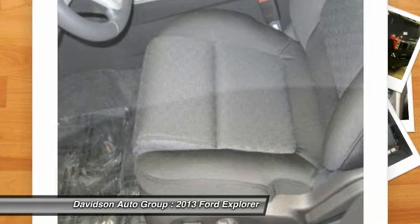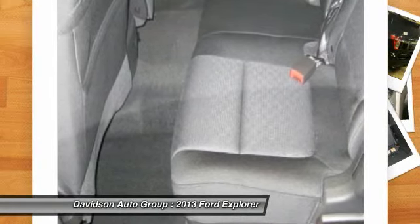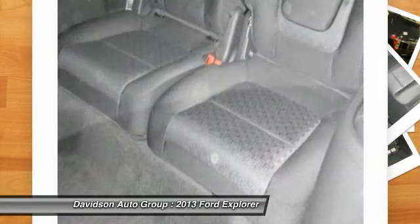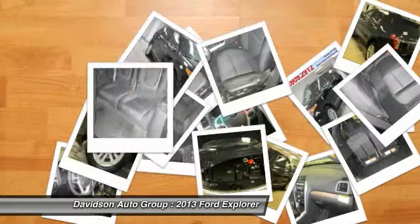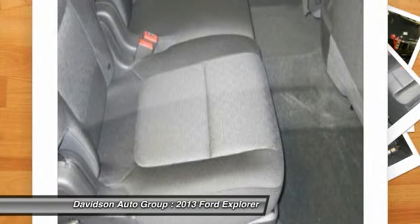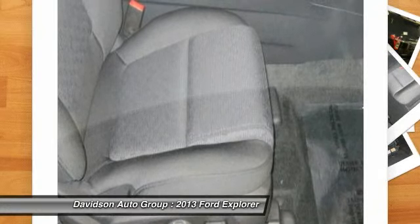Experts are saying the Explorer is no longer an old-school SUV, having switched to a slightly lighter unibody platform during its 2011 redesign. CarAndDriver.com.